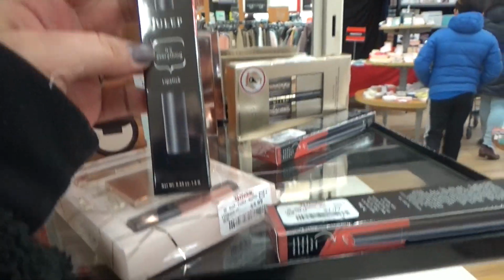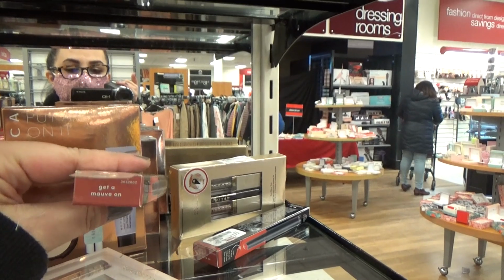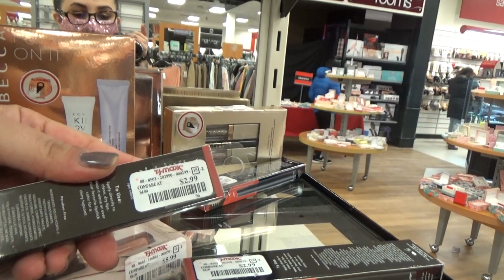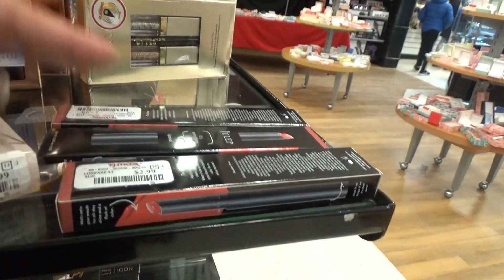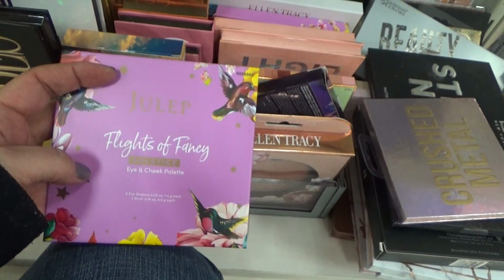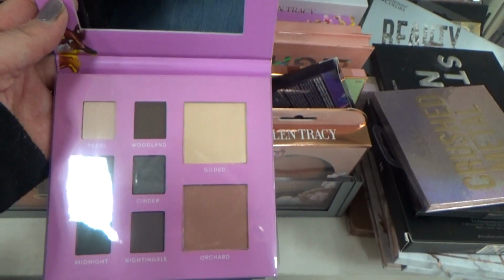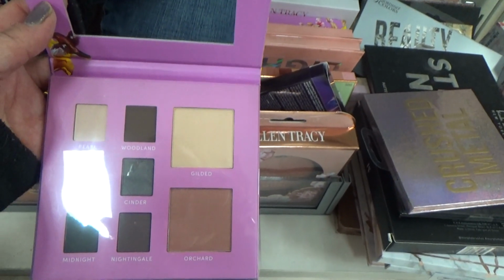So found some of these Julep lip products. It is their It's Everything lipstick. This is in the color Get a Mauve On. I think I tried this once and I really did enjoy it. It's only $2.99, which is a great price. There's three of them all in the same shade. Then I found this Julep palette, Flights of Fancy Solstice Eye and Cheek Palette. It's $4.99. This is what the inside looks like. It's very, I don't know, kind of bland and basic, but it does have the two highlighters as well.